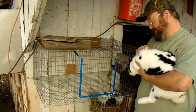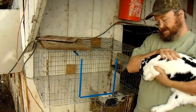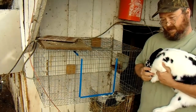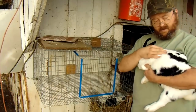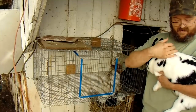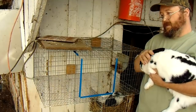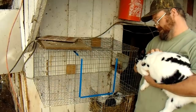Goodness. She's all bunny. This is all bunny right here. If she can raise babies like what she did this time, she's never going anywhere. I love her size. I love her temperament. She's a good baby.